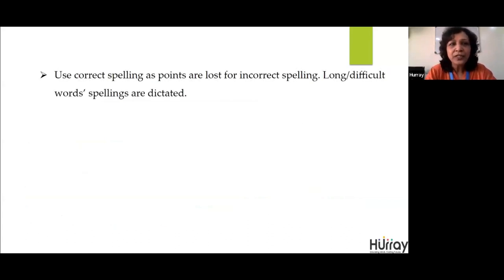Now let's look at some more tips. Use correct spelling, as points are lost for incorrect spelling. If there are long, difficult or foreign words, they usually spell them out in the audio file.